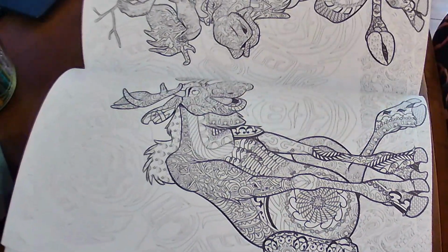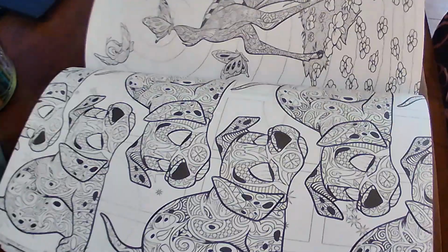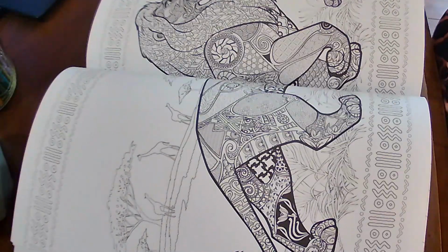Bambi, Sven. There's really just a lot of great characters in this book. Tramp and his son. So you get the point.